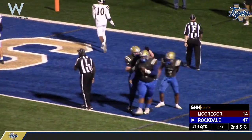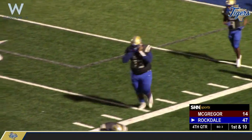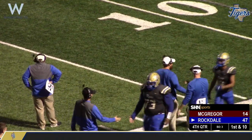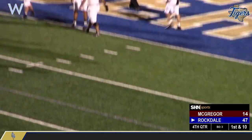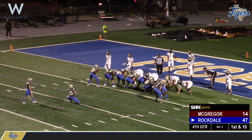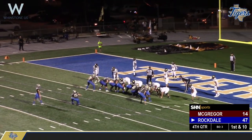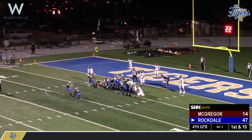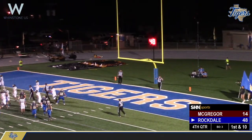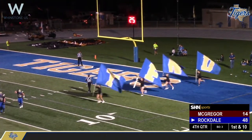And that wasn't a straight ahead run. I mean, he took that one around the end, got everybody fired up. 73, Chad David. Direct snap. A 3-yard touchdown run. We had the refrigerator, Perry making a touchdown in Super Bowl 20. You're going to have to come up with something there. The extra point is good. 48-14, the Rockdale Tigers lead the McGregor Bulldogs.